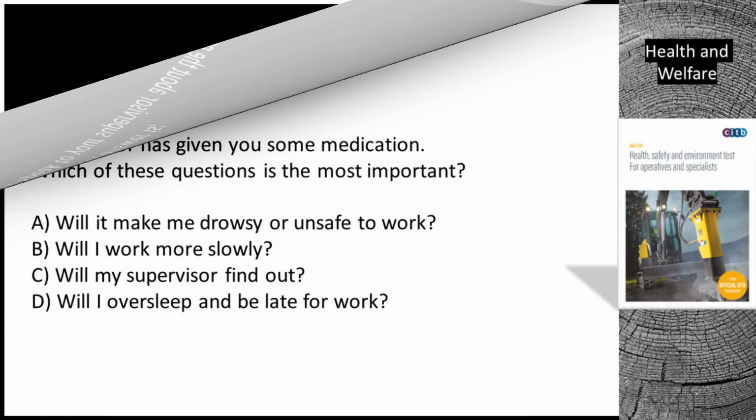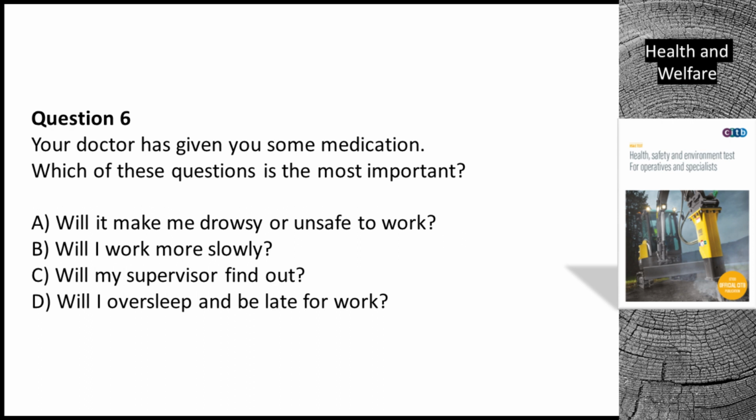Question 6. Your doctor has given you some medication. Which of these questions is the most important? A. Will it make me drowsy or unsafe to work? B. Will I work more slowly? C. Will my supervisor find out? D. Will I oversleep and be late for work?